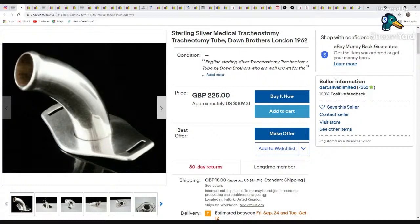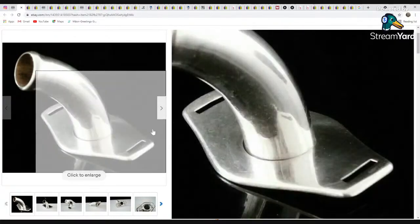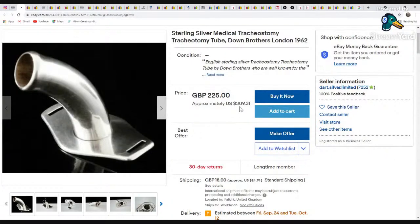And this is a good example where this incredibly small and light piece is totally worth the $309 that it's being asked for it, even though you could probably get a teapot or tankard for the same price. There is enough interest in the market for medical oddities and small specialty pieces that this, and at this being quite a late date, makes this a very popular item. Now, are these something that don't come up for sale that often? This is the second one I've seen. Oh, wow.